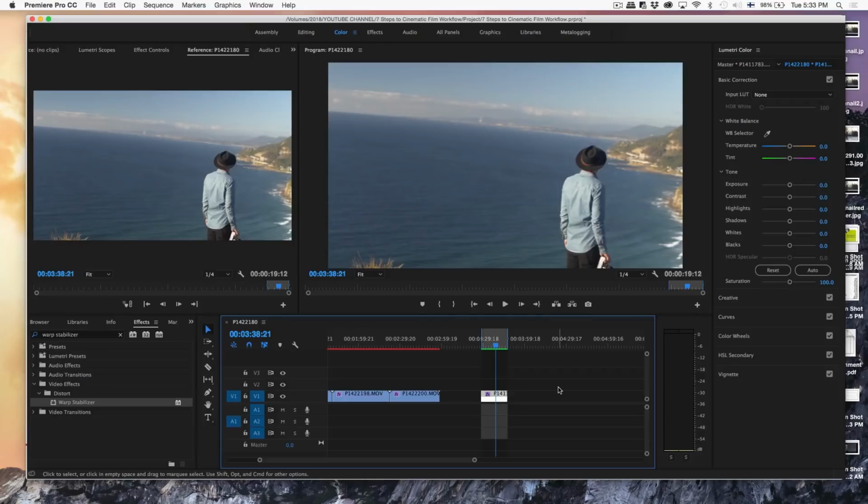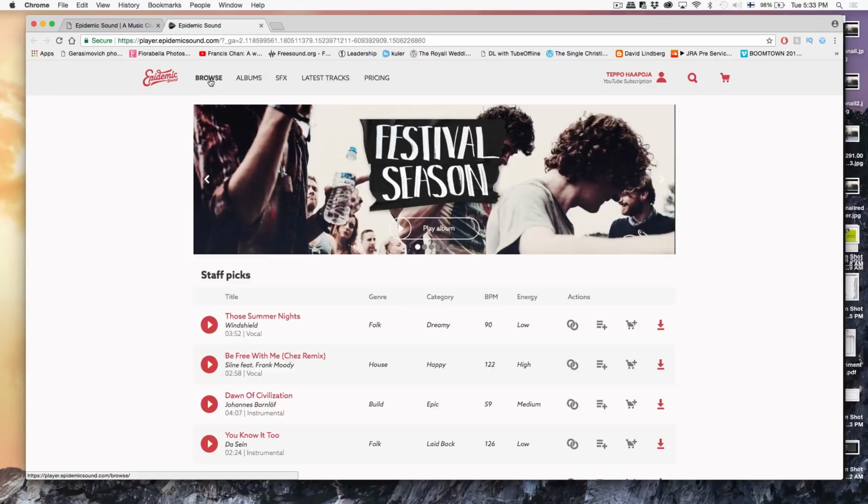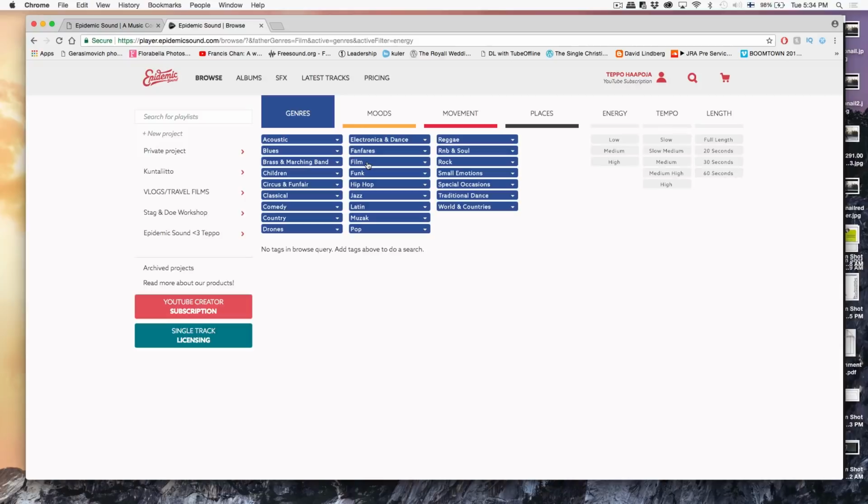And so I'm gonna go to Google Chrome, and I already have Epidemic Sound opened here, but if you wanna see, I can show you from the start. Epidemic Sound, login. You can browse through here. There's albums, sound effects. This is great as well for when you're making videos because a lot of times you just want those sound effects. So I'm gonna browse and I'm gonna choose film just to get that filmic. And let's try this first song.